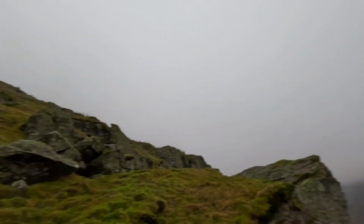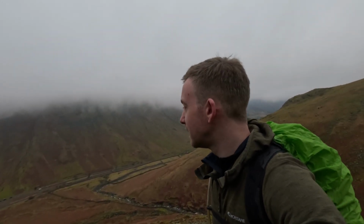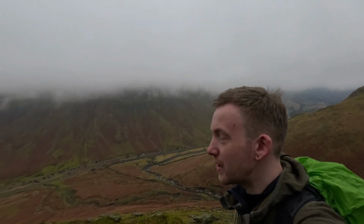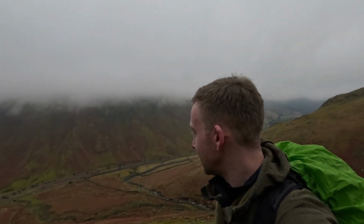I think after that section it starts, I can't even speak, not levelling off, but gets a bit gentler. Hope so anyway. So see the clag just sort of wisping away, but I'm not convinced we're getting good views. This might be the last of them. So yeah, see how we go.